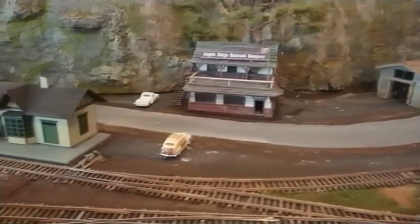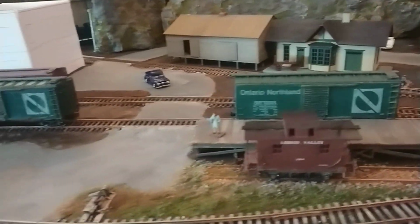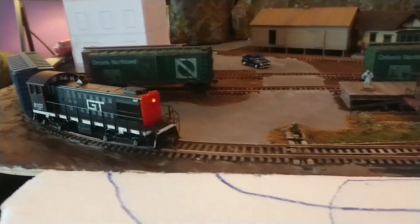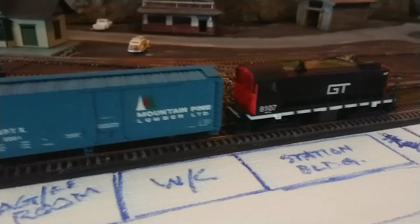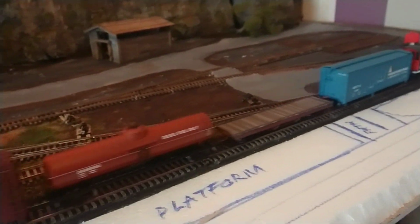This is what it's all about. All the hard work and all the effort, all the painting the ties and painting the tracks and putting the scenery in, really it was so the big kid in me could have trains running round the loop in a tiny wee corner in my living room. Yeah, can you beat it?